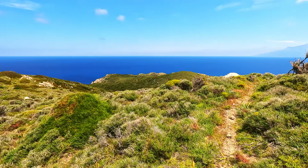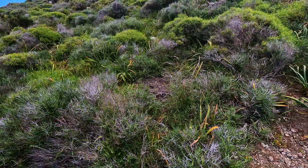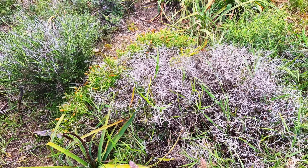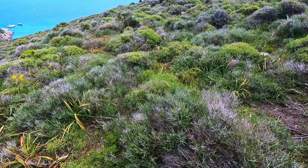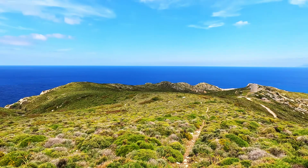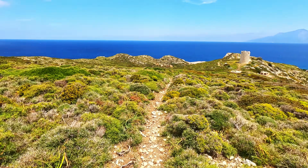Going down that hill was one of the best parts of the hike. As you see, these small trails leading to Drakano Tower are walkable. However, there are many of these spiky plants that we tried to stay away from as best as we could. As you hike, there can be several junctions here and there. We kept to the right and still got to the Drakano site.